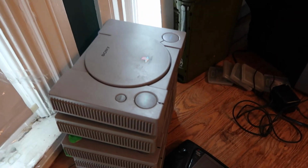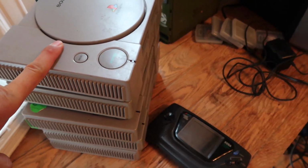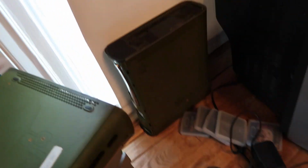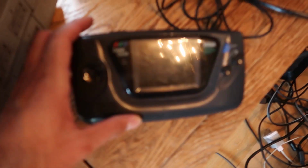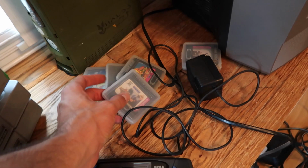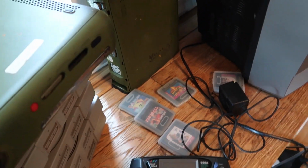As far as the rest of the stuff, I'm not gonna test the PlayStations today. I just don't have the time, so that'll have to be on the back burner. And I'm not gonna test these Halo Edition units because they've already been messed with as far as parts missing. So I'm just gonna sell these as is. The Game Gear I already tested, it powers on but does not display, so that's going to be sold for parts. And then the games I'm going to test on another Game Gear that we have, and then see what they're worth and sell them individually.